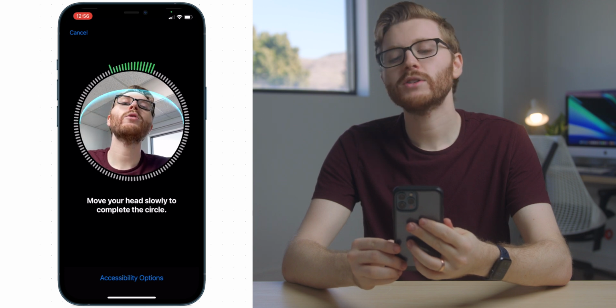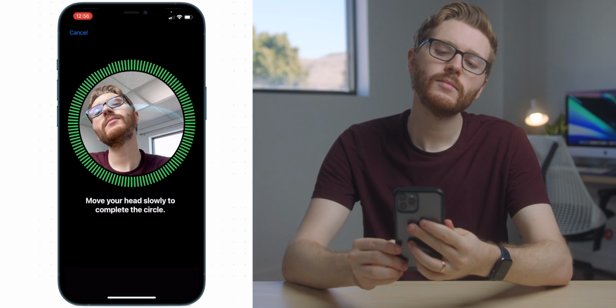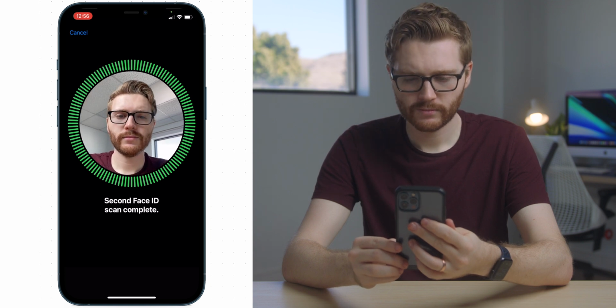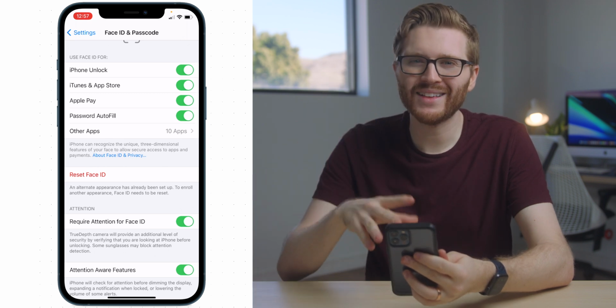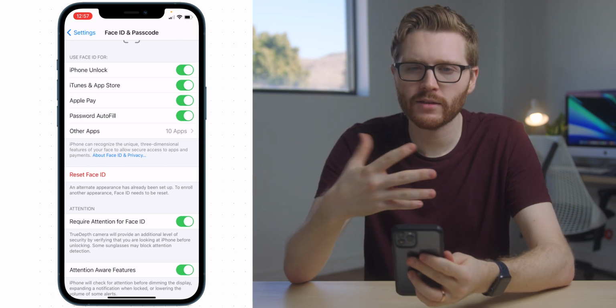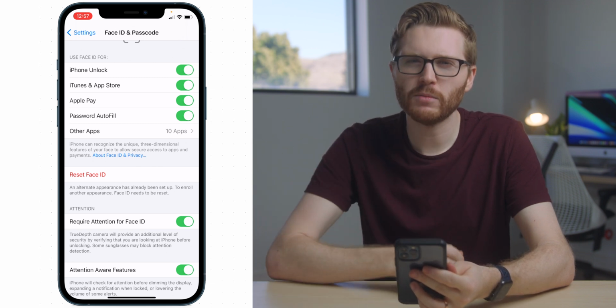We're gonna do it one more time, moving a little bit more slowly. And we can tap Done. And now we're done. Your phone now has a second registration of your face, and it should allow the Face ID system to work much better and should solve some of your problems.